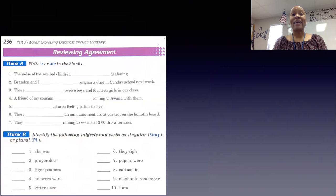At the very top, it's asking you to write is or are in the blanks provided. So you would read number 1 to yourself. It says the noise of the excited children, blank, deafening. Now, if you go back based on what we've done in the past, you would realize that there's a prepositional phrase in that sentence. So you would eliminate that by crossing it out. So it would become the noise, blank, deafening. The noise is deafening or the noise are deafening. Yes, you would need a singular verb, so the noise is deafening. Very good. And you would continue that exercise.